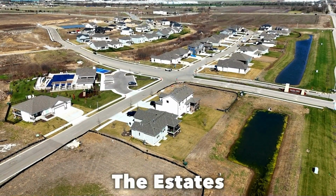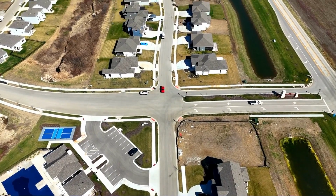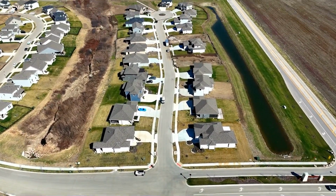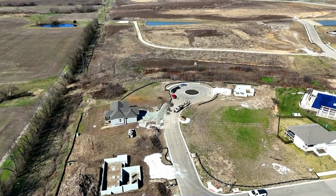Second neighborhood is the Estates. You've got bigger lots ranging from 1/5 of an acre to over 1/3 of an acre with home sizes around 2,000 square feet and above. Of course, I've seen a couple below, but that's the general distinction between both.